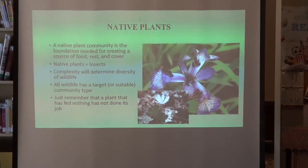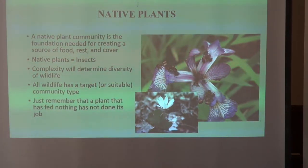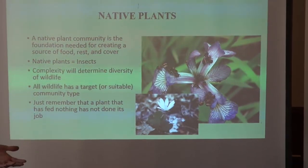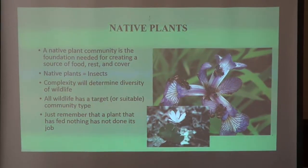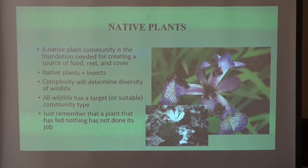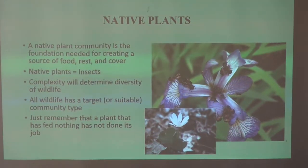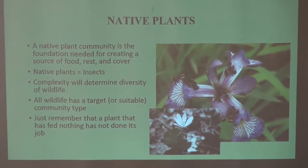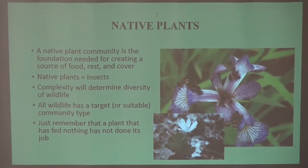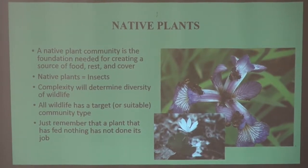We are prone to go to the local nursery and pick out plants that we really don't know anything about. We just know it's got this pretty purple flower on it, and it says it attracts butterflies. Well, the problem is that plant is from Japan, and it may attract butterflies, but it only feeds them. It doesn't allow them to actually fulfill their entire life cycle. If they're not able to reproduce, you're not going to have butterflies from the go-to, right? It's just not going to happen.